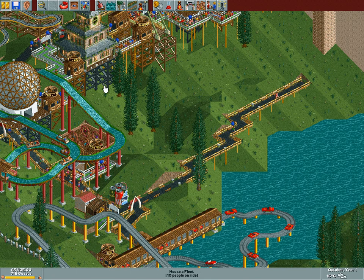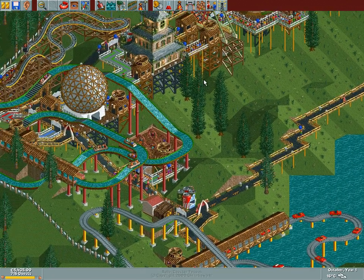I think that it's time that we build the next track ride. Next time, when we play more Rollercoaster Tycoon.